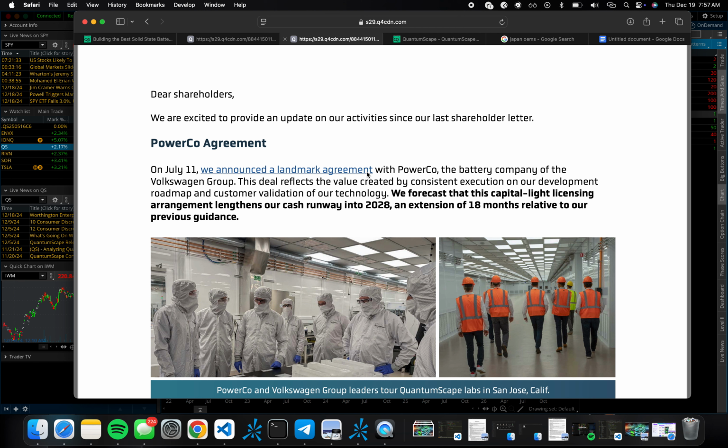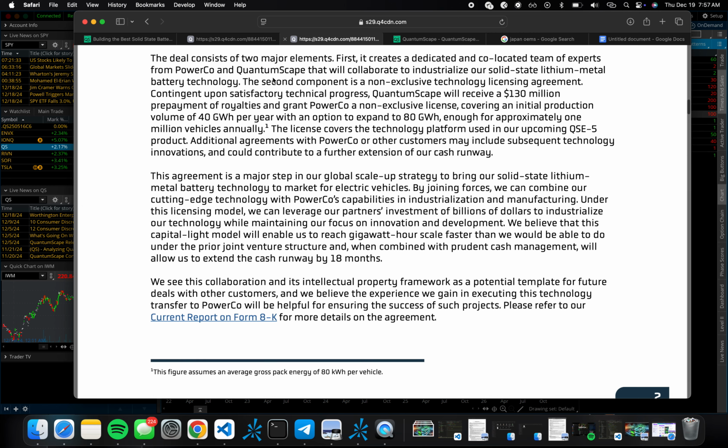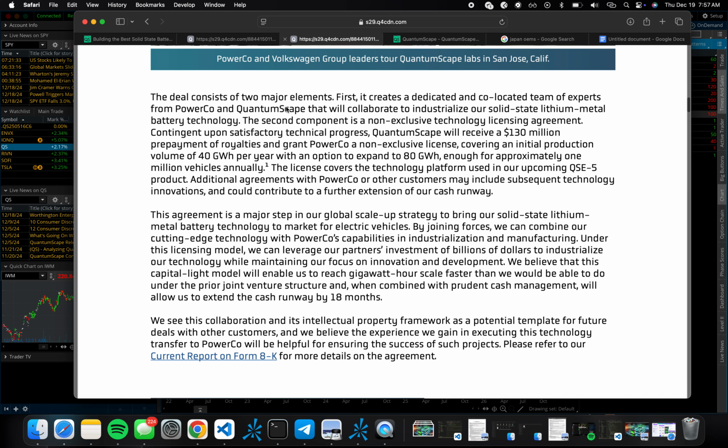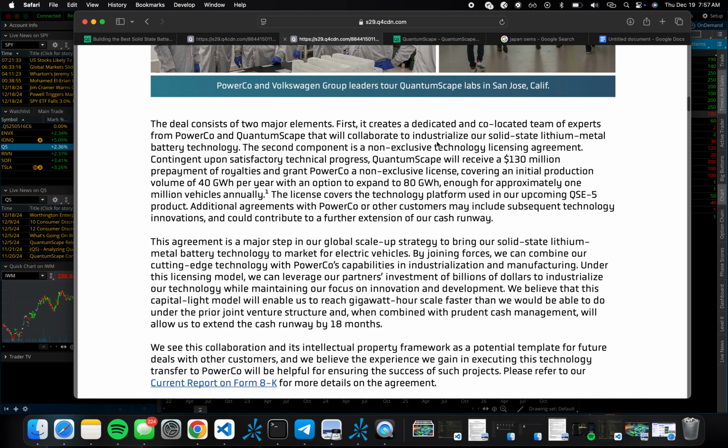And then PowerCo is going to pay out a $130 million prepayment when they, let's see, it's right here, when they meet certain technology, we're looking for technology progress, right? So once they hit a couple things, then PowerCo will release that. And this is a non-exclusive deal, meaning that they could use this as a template and use it for other OEMs or whoever they decide to work with or partner with.